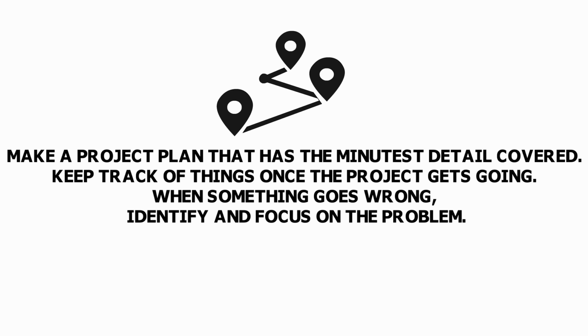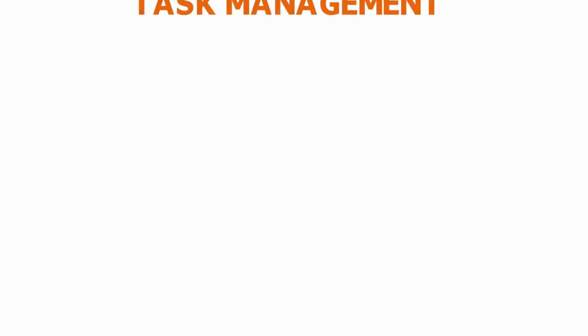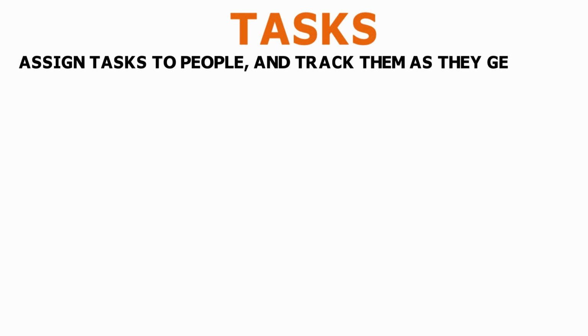Don't wait until the last minute. Don't tell me I didn't tell you. Don't procrastinate on key processes here. And what are those key processes? Number one, tasks. You want to assign tasks to people who are competent, and you want to track those tasks, those initiatives as they get done, right?